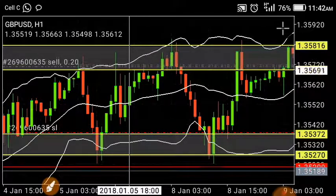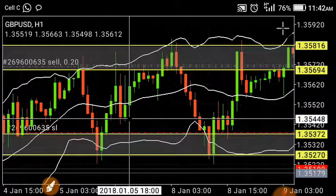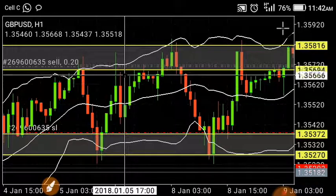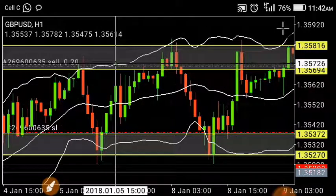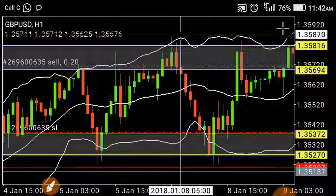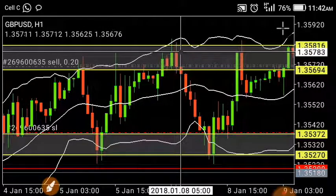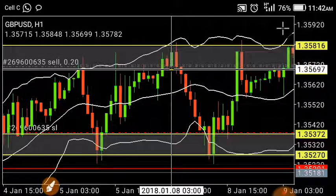So we had our first test there after the market actually came from a support area. We had our first test there of the band. It pierced the band but closed beneath the band, and then we had our second test there where it actually pierced the band, closed beneath the band, and following that we had a red candle.